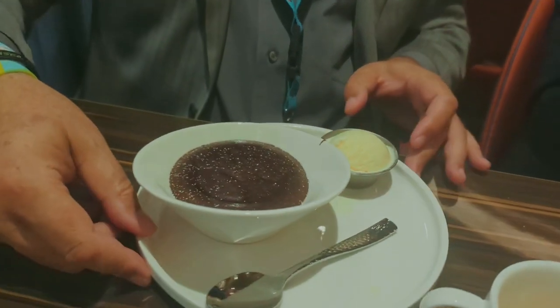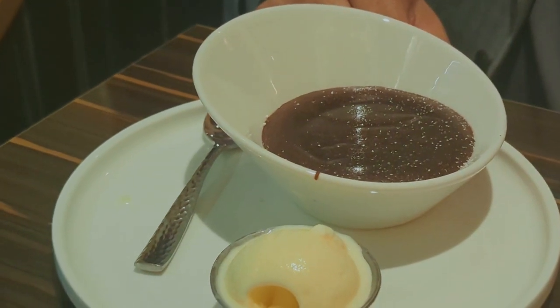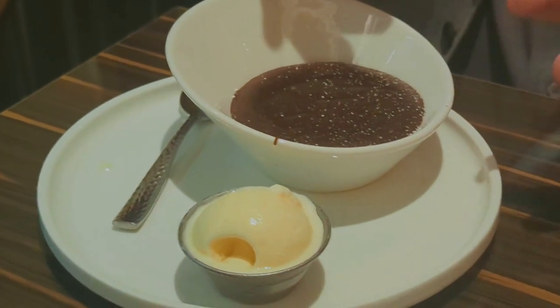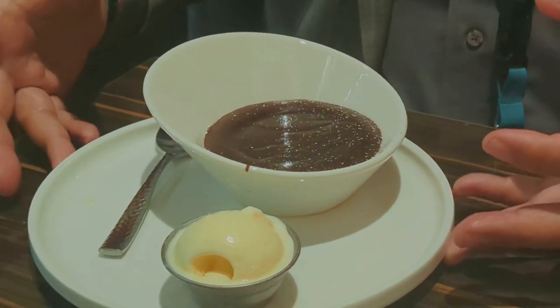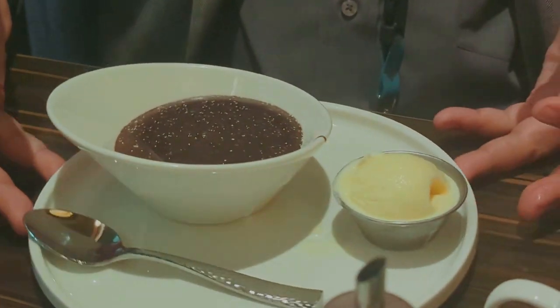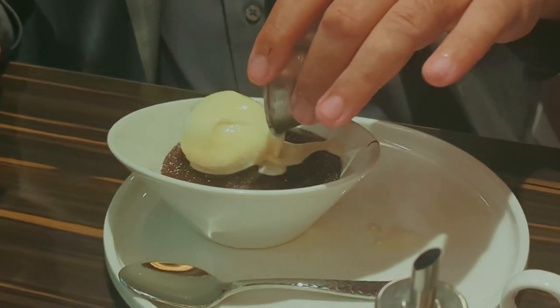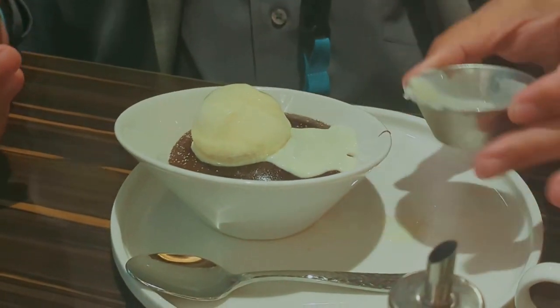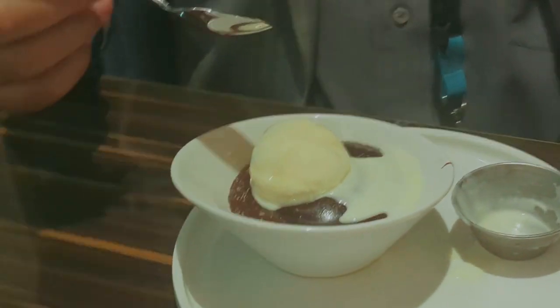A few minutes later. This is different. What'd you get there? The malt cake. I know, but it changed. It used to be in a thing, like a volcano looking thing. Now it looks like pudding. Is that the melting cake? Yeah, I guess. Look at that. Oh, the ice cream's already melting. Yeah, turning into a soup.